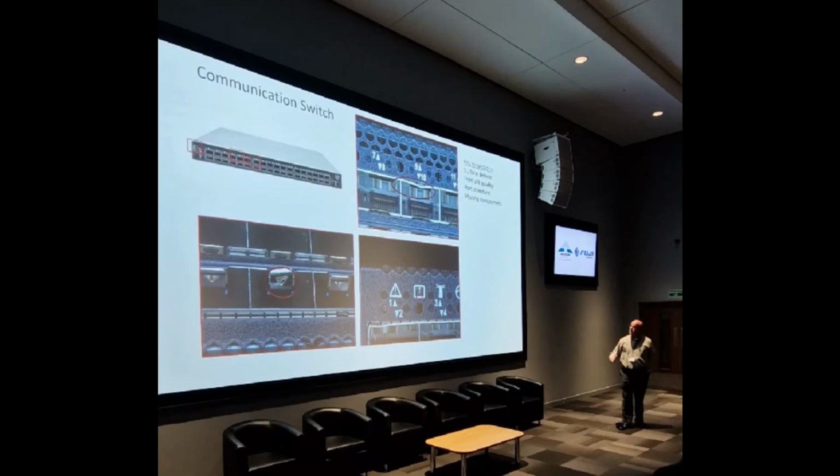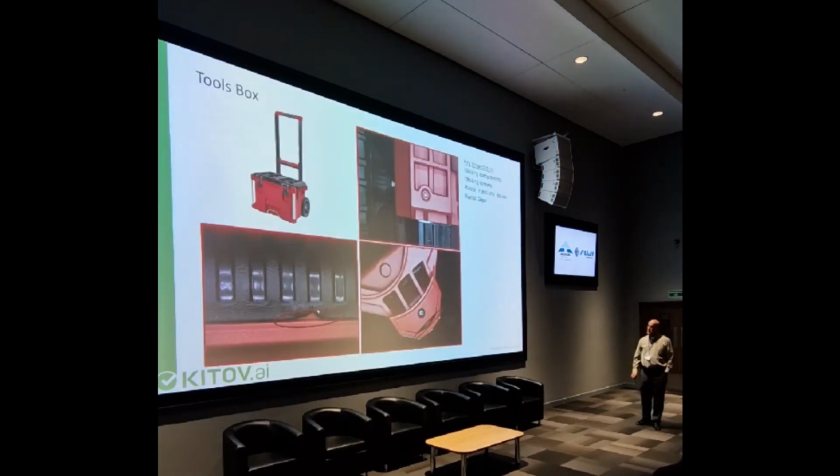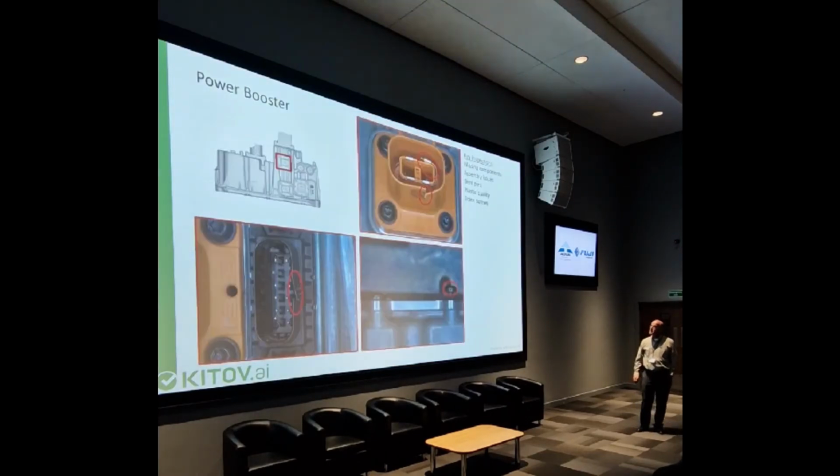So these are examples of different defects that we identified, and I will not go into details. If you have more questions, I'll be more than glad to answer them later tonight or tomorrow. Even, for example, here is a soldering position, and we do inspection for that, or missing parts or parts that are not in the right position. Plastic box defects, power booster defects, another open screw, bent pins, and so on.